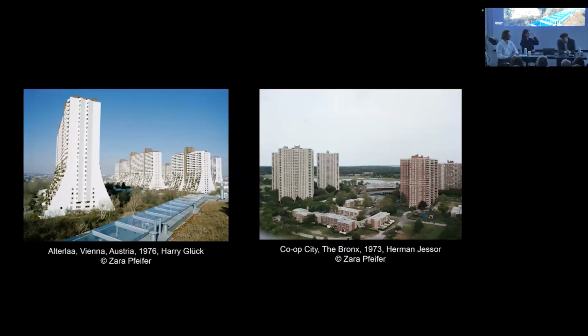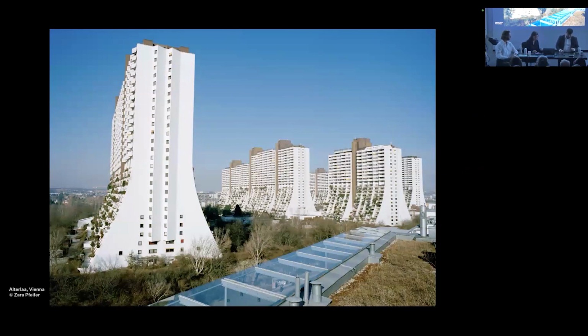All right, yeah, so Alt-Erlaa is housing for middle income for 10,000 residents in the outskirts of Vienna. And there's a very high satisfaction rate amongst the residents, with over 95% who declare to be happy, which is the highest in Vienna. And I was always fascinated by the discrepancy of what I've heard about Alt-Erlaa before, because I heard, how can you live there? It's an inhuman scale, it's ugly. And on the other side, when I started to visit residents, the residents tell me how they cannot imagine living anywhere else.